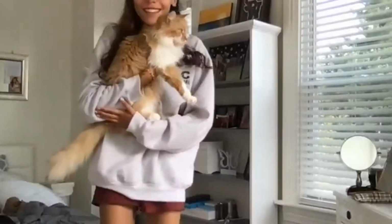This is Simon. Oh, Simon, hi. Put his face a little closer. Here he is. Oh, he's pretty. He's a Maine Coon. Look at that little boy. Yeah, we think we rescued him, so it's hard to tell. He's a Maine Coon mix.